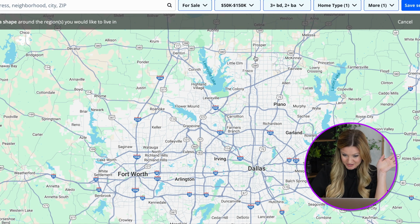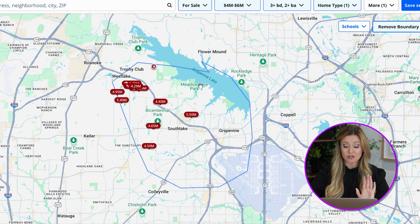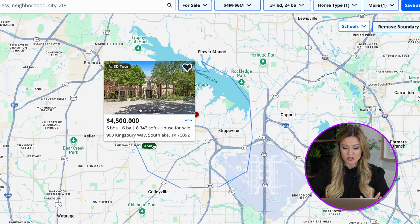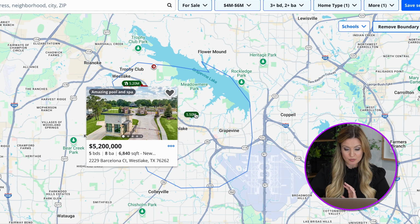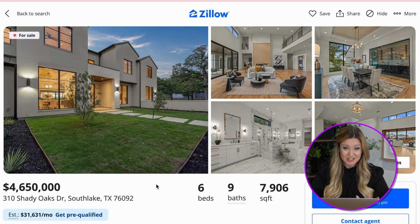Now, if you're looking in the $4 to $6 million range, again, same areas, right? Frisco, Highland Park, but I would zoom in. I would take a good look at Southlake if your budget's $4 to $6 million. There's a really nice neighborhood called Saddleback in Southlake with brand new construction. You have Crescent Heights. I really like this home, by the way. I've been in this one as well. Southlake, Westlake is a good place to look if you are in the $4 to $6 million price point, but let's zoom in on this one for Southlake. I've been in this home as well.